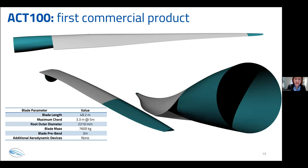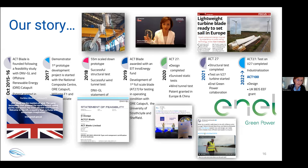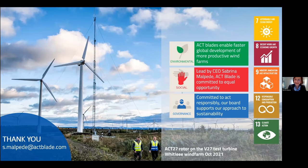One important point in our story is that for a year now, we have been working with Enel Green Power, which is one of the largest energy companies in the world. They are very interested in our approach, and most importantly, have offered to test our first blades, the first of a kind, and hopefully deploy further. Thank you very much for the attention. For any question, back to you, Mark.